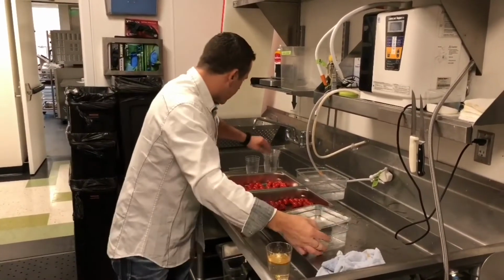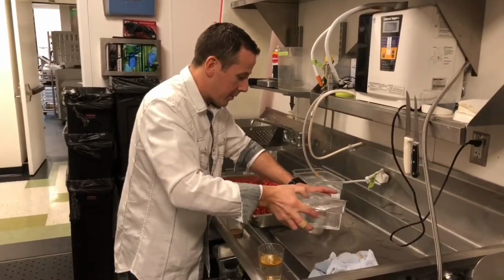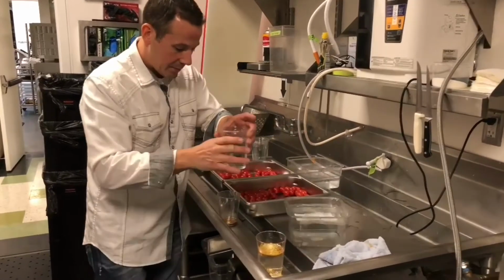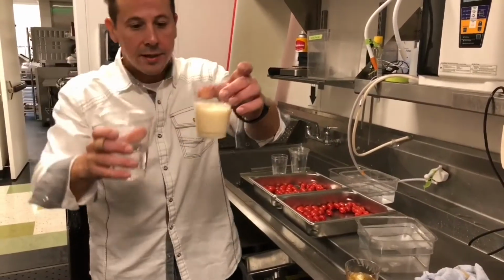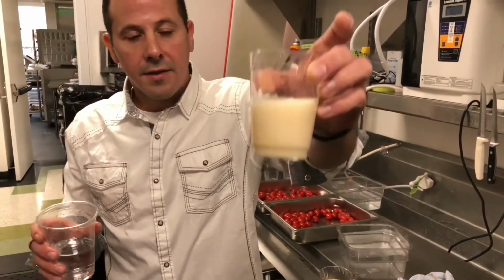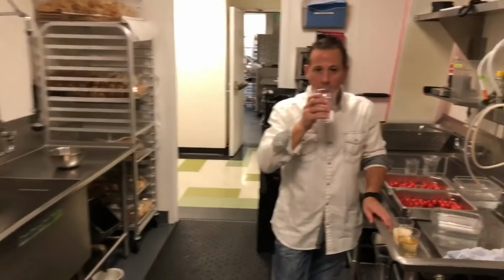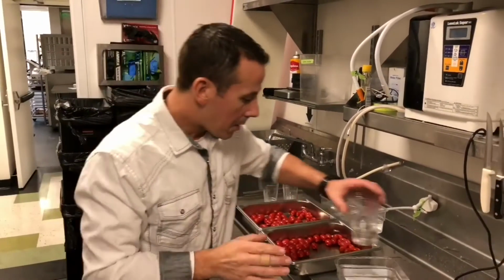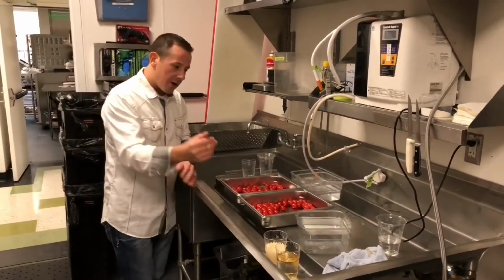But this is some of this high pH water that we just produced from this technology right here. And I'm going to take some of this, and I am going to actually completely emulsify that sesame oil. Get this, with water that I can drink, completely non-toxic.